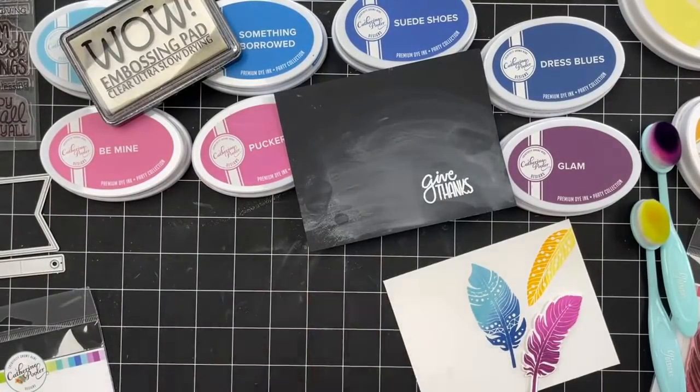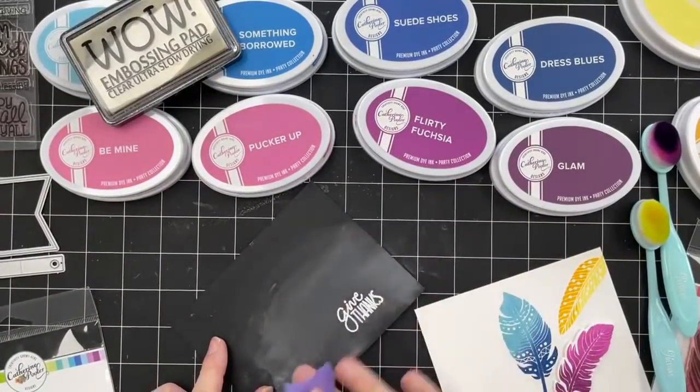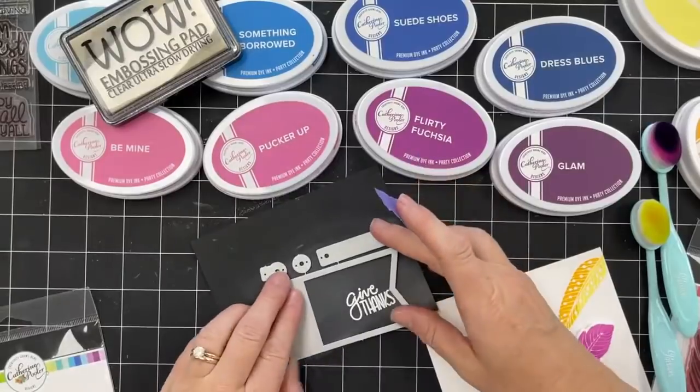Yes, Lisa, download that color wheel. Erin, you print yours out on cardstock?